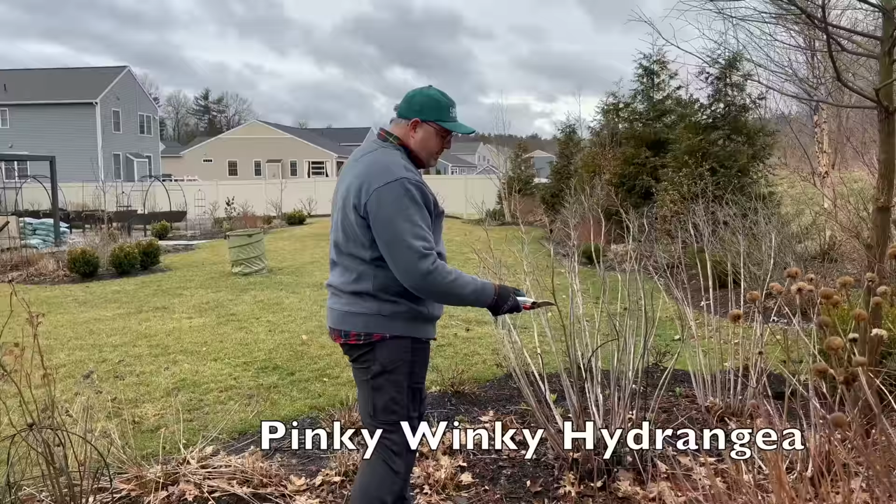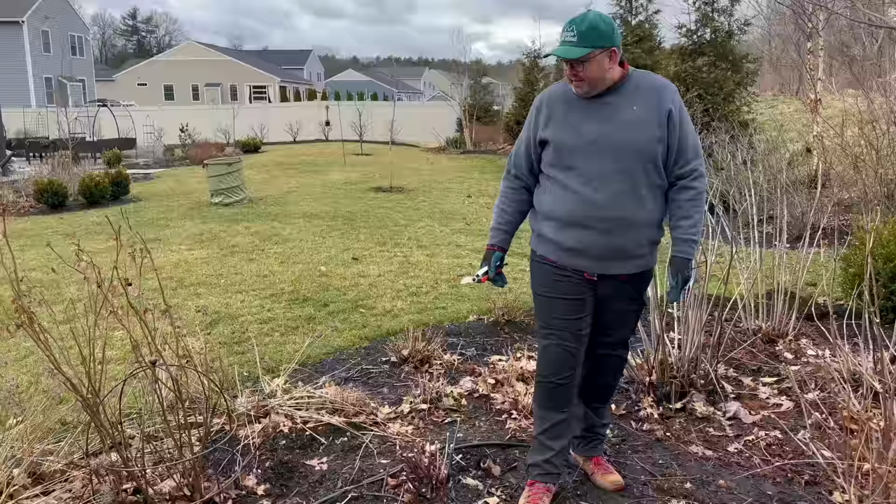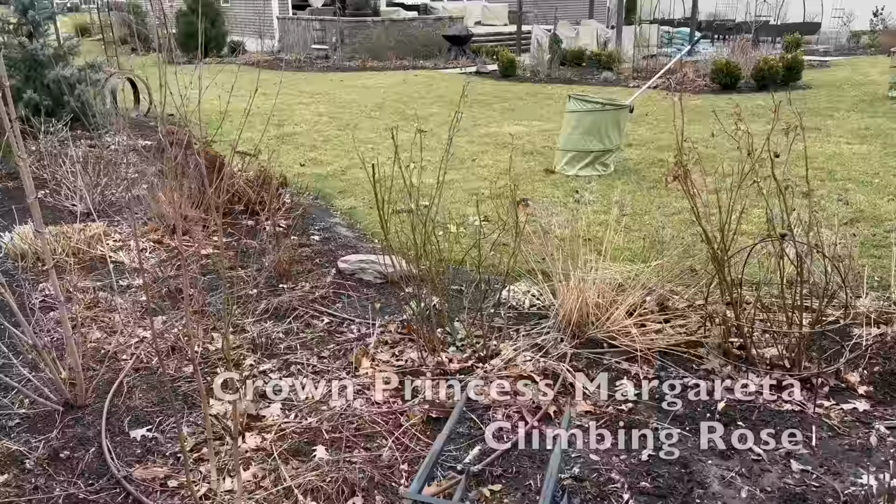We do have a beautiful stand of Baptisia here that really fills up the entire space when the season is in full swing. Litchfield Angel Rose. Crown Princess Margareta is getting this new trellis. That's why it's laying here on the ground. When we were trying to put this new trellis on it in the winter months, it was just too frozen.